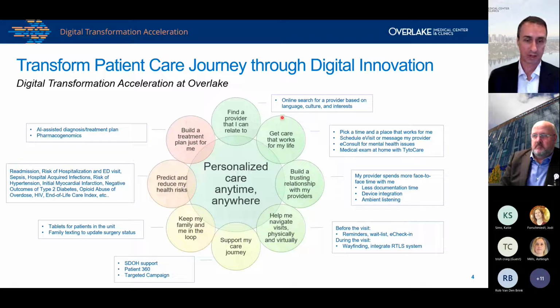So I'm going to pause right there and see if there are any questions around just this patient journey focus, this slide, before I move on to what will be the provider lens.